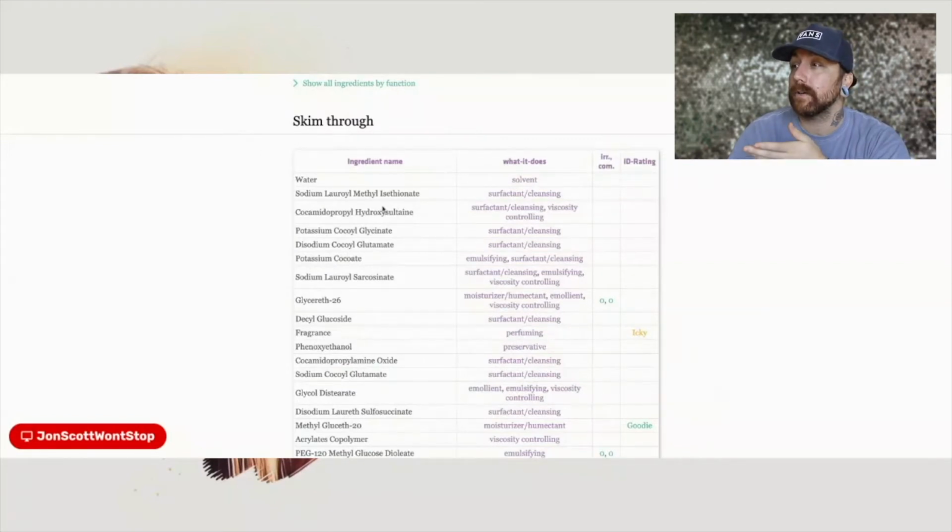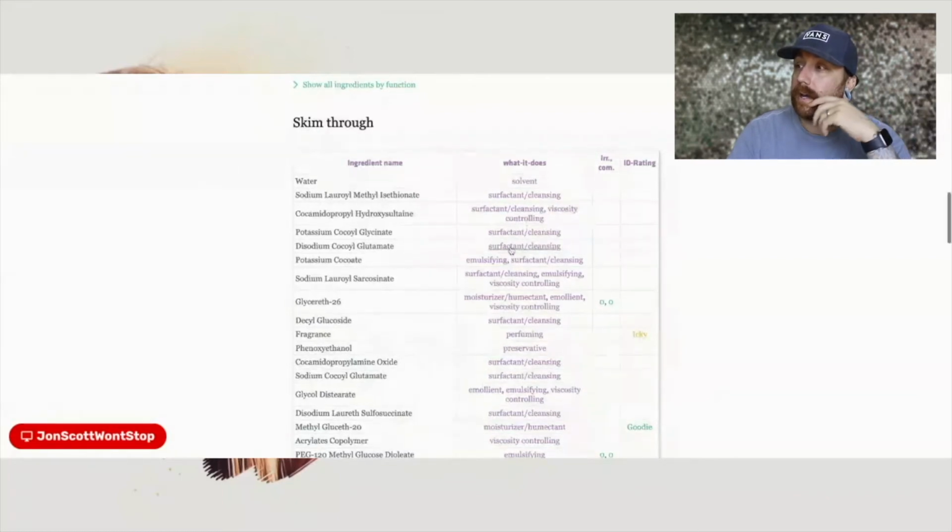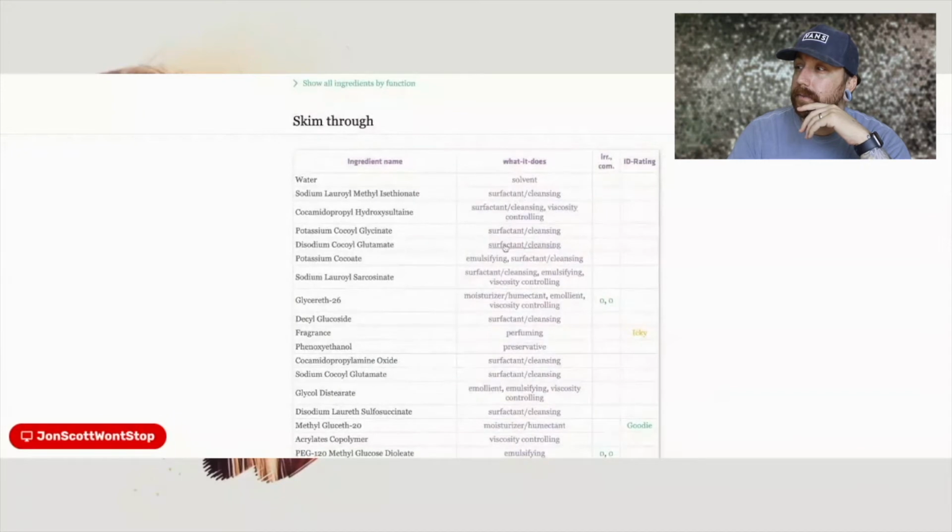You have your sodium lauryl, you have your cocamidopropyl, you have your potassium, you have your disodium, and these are solvents, surfactants, cleansing agents, and so forth. And this has 1, 2, 3, 4, 5, 6, 7 cleansing, 8 cleansing, 9, 10, 11 cleansing agents. There's a lot of cleansing agents in this. I feel like it's a little overkill. I'm not a chemist, but that feels like a lot of overkill.